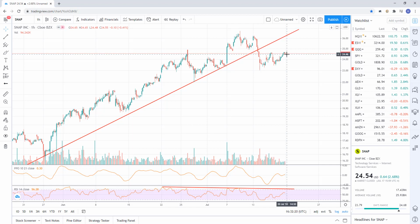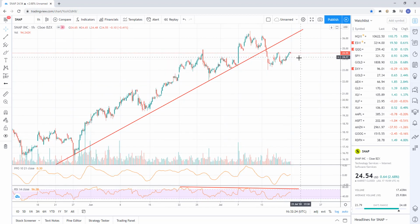Or do earnings come out bad, they guide down, and you get the move down. Ultimately, there's no way to tell. The objective area to be short was right here at 24. It's about 24.80, and we're not too far off from it actually. So you're actually profitable if you got short right here.